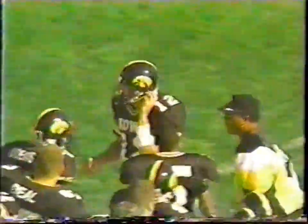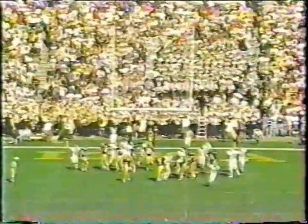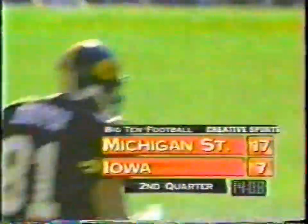Blitz was coming, man-to-man coverage. Somebody lost Knipper, and then just a poor job of tackling by Michigan State on the blitz and in the pass coverage. Well, the sleeping giant has awakened. This giant of a crowd, 75,000, the extra point. And Iowa finally gets on the scoreboard. But still, the Hawkeyes trail by 10.